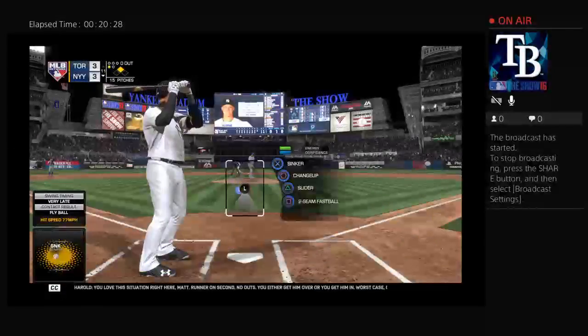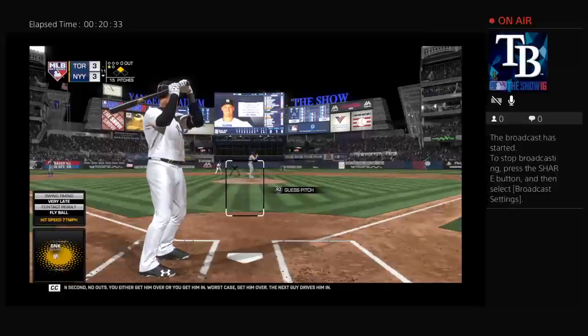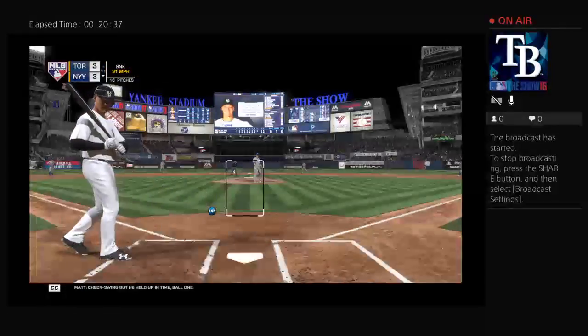You love this situation right here, Matt. Runner on second, no outs. You either get him over or you get him in. Worst case, get him over, and the next guy drives him in. Check swing, but he held up in time. Ball 1.